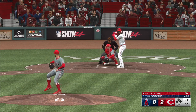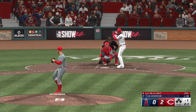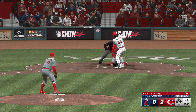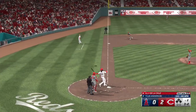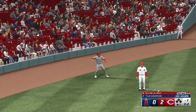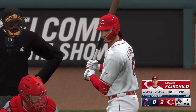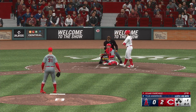Here's a 1-1. The shortstop takes the ball. 2-1. And strike two. And now it's filled up. Popped up to the left into foul ground. Rendon makes the grab. And there's one away. Batting seventh, the center fielder, Stewart Fairchild, the next to hit for the Reds. Gets the call, and that's strike one.